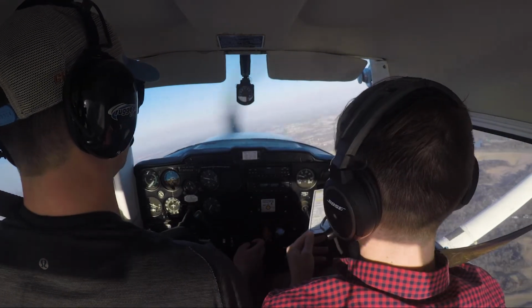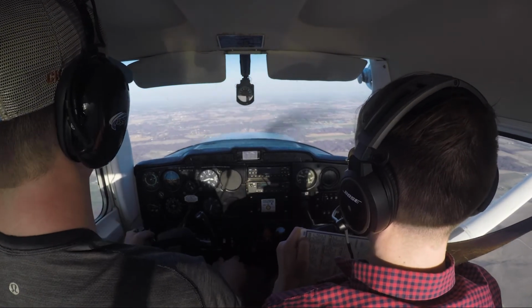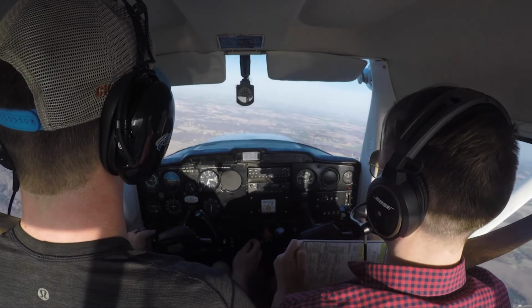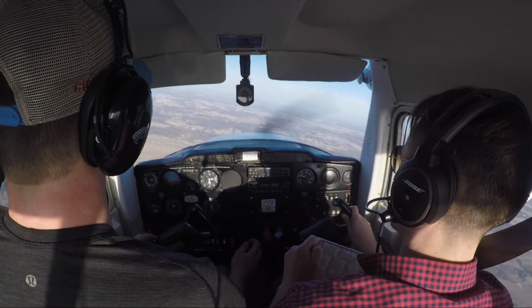Oh, was it too much rudder or not enough rudder? Yeah, so, all right, we're lined up, that's good. All right, so now slip me down. If you're going to go to the left, winds are basically straight at us, so you can go left and then right rudder. Left and right rudder. There you go.